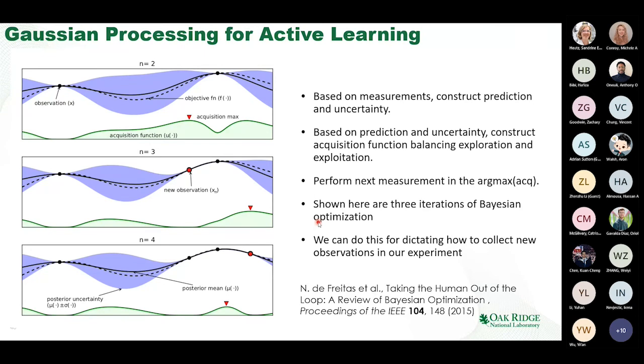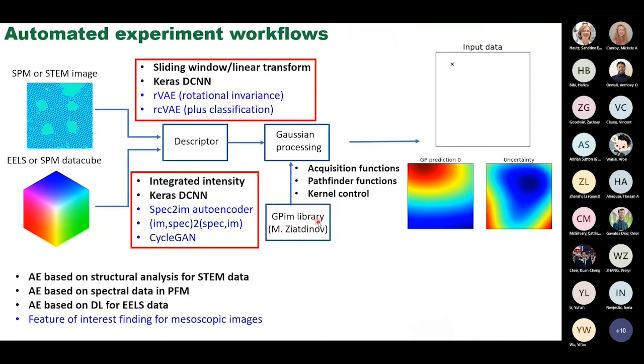So there is a framework for doing it called Gaussian processes, which basically says: do measurements in several locations, construct some prediction and uncertainty of this prediction, and then choose the place for the next location based on a combination of prediction and uncertainty. So that's a very powerful method. And at first we thought that, okay, if we have a microscope with engineering control, all we have to do is take our data set, create some descriptor of interest, put it into this Gaussian process and make it work.